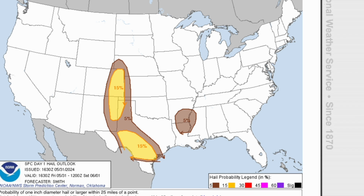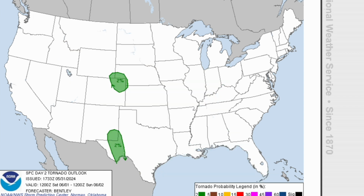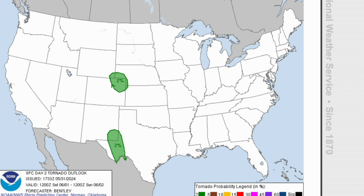Now, moving on to tomorrow here, we can see that we have another slight risk of severe weather for a good chunk of the far western portions of the plains once again. Tornado threat for tomorrow. If you're in either of those green areas, you have a 2% chance to see a tornado in your town. One of those includes areas like Cheyenne, Wyoming, and the other includes areas like Fort Stockton, Texas. Currently, we have about 600,000 people facing a 2% chance of a tornado tomorrow, so make sure to look out for that.